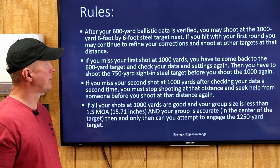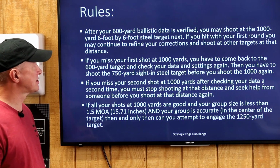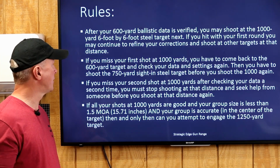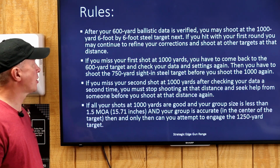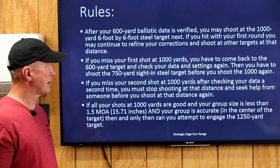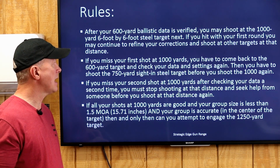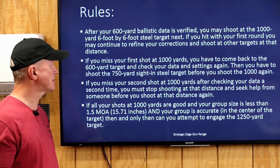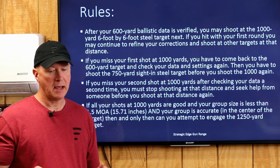After your 600-yard ballistic data is verified, you may shoot at the 1,000-yard 6-foot by 6-foot steel target next. If you hit with your first round, you may continue to refine your corrections and shoot at other targets at that distance. If you miss that first shot at 1,000 yards, you have to come back to the 600-yard target and check your data and settings again. Then you have to shoot at the 750-yard sight-in steel before you shoot at the 1,000 again.